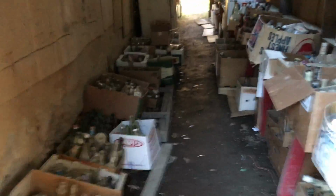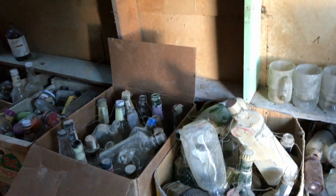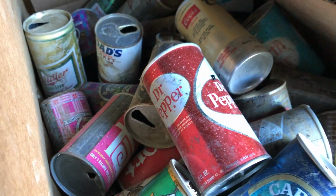So there are just buildings and buildings full of stuff. I've got to go through each and every one and see if there's anything that stands out. Some things you wouldn't expect to be worth money. Sometimes old pop cans like that can do okay. This looks like it's mainly bottles in here. I'm going to continue on.